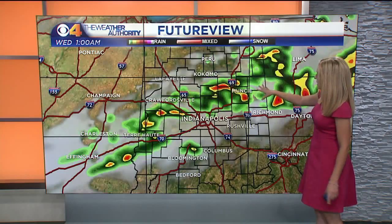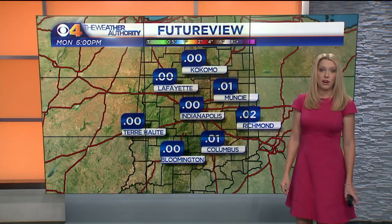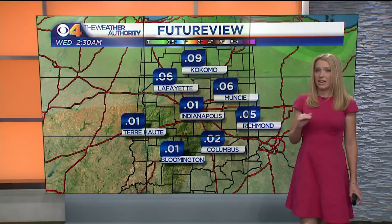And then here's Wednesday morning around midnight. Still going to be holding on to some of that rain into the early morning commute on Wednesday. But rain totals staying pretty low. We're talking a few hundredths up to about a quarter of an inch. Really, that is all. 82 the high for today.